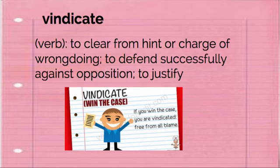Vindicate is our next word. It's a verb, and it means to clear from hint or charge of wrongdoing, to defend successfully against opposition, or to justify. So if you've been accused of a crime and you win in front of the jury, you win the court case, you've been vindicated. You are no longer accused of that crime. You can also support your opinion by vindicating it, right, by justifying it.